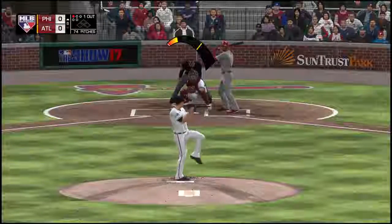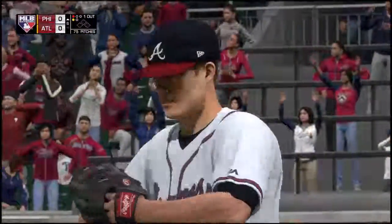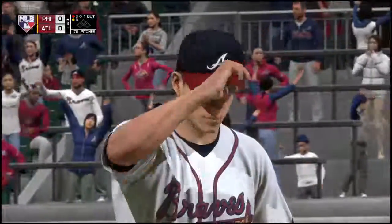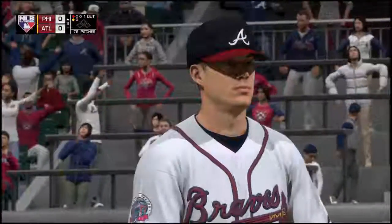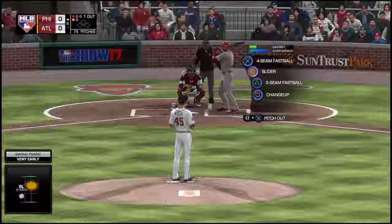Ready with the 1-0 pitch. Way in front of a great slider that time. So he threw the slider darting away to him 2 times in a row. Now I don't think he'll go for it again. I'm looking for something hard inside on this pitch.